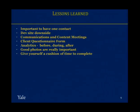The client questionnaire form. I can't say enough about this and how much it helped. And I've used it since, and it's really great. And Nancy has promised that she's going to put it back up on the Yale Sites page. I continue to analyze the site, make updates, and add photos, again, kind of completing that circle of how we do the design. Again, can't stress enough the importance of good photos, learning how to use Photoshop or some type of program where you can crop.